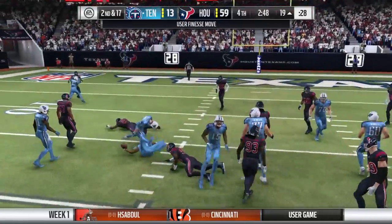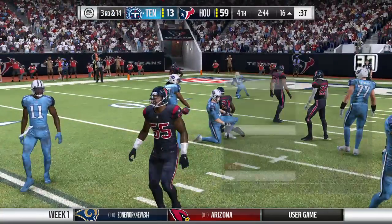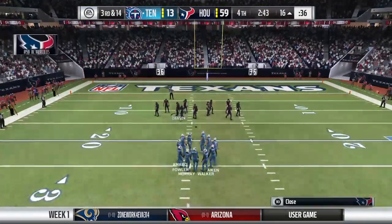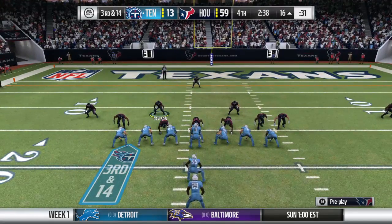They keep it on the ground. This time it's Henry. Only 3 yards on the pickup. They'll be left staring at a 3rd and 14. And the dreaded 3rd and long here for the offense.